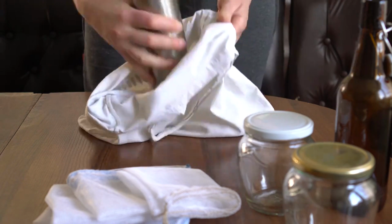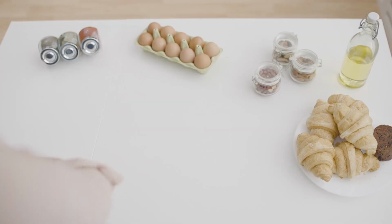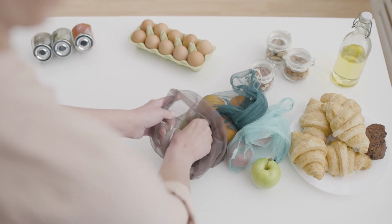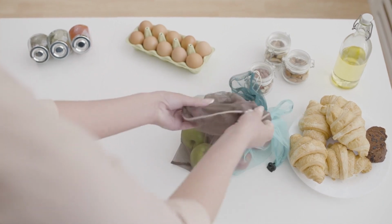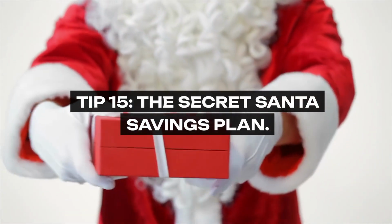Tip 14. Zero Waste Wallet Challenge. Adopt a zero-waste lifestyle, not just for the planet, but for your wallet too. By refusing to buy products with unnecessary packaging, opting for reusable options, and minimizing overall consumption, you'll find that saving the planet can also mean saving serious money.